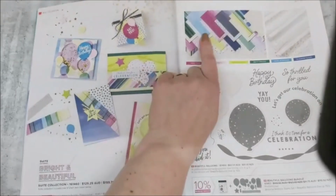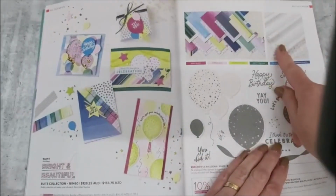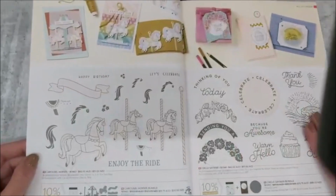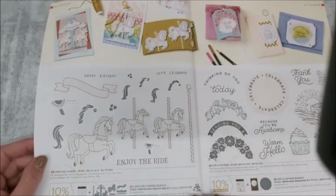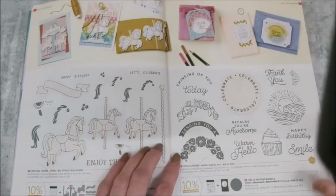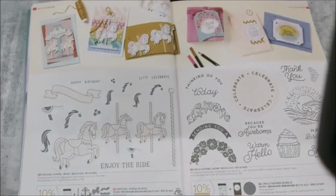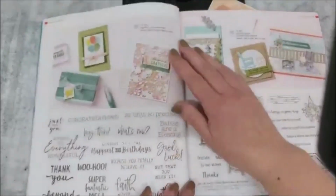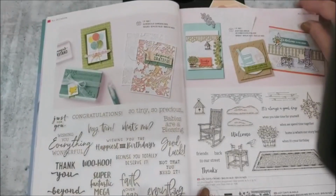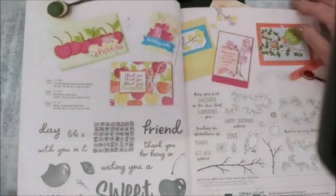The designer series paper is actually staying, okay? Not 100% sure about this. I do believe this is actually going. All right, we have the carousel horses and the dies are going. We have the circle sayings stamp set. It is going, but the punch is staying. Coming across to charming sentiments, it is going. Lazy days, the dies and the stamp set are going.